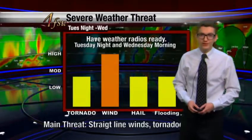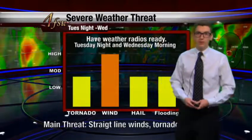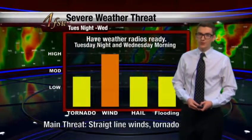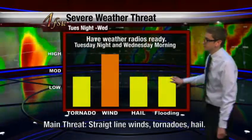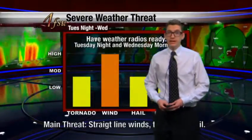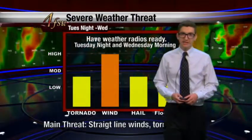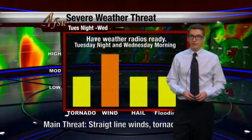It is Severe Weather Awareness Week here on the FSU campus, and this is a good event for us to learn what to do in the chance of tornadoes or strong storms. So this is going to be a Tuesday night and Wednesday morning ordeal. Should be out of the way by Wednesday afternoon, but we'll be watching it closely. We've got the full breakdown on the show tonight. We've got team coverage of the severe weather coming up tonight at 6 o'clock, and all night tonight we'll be covering the storm as well.